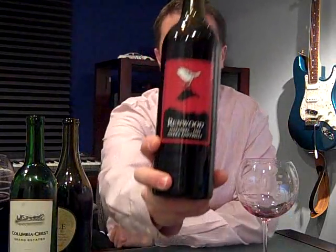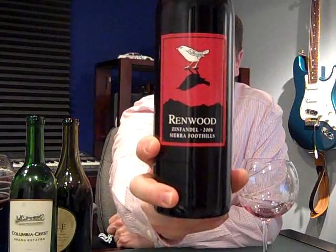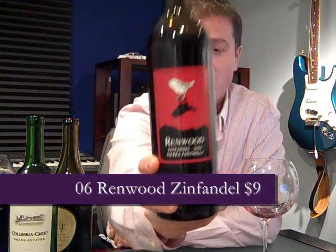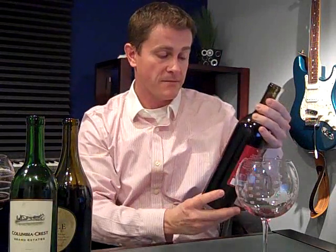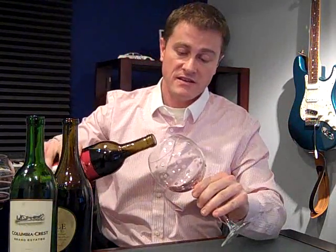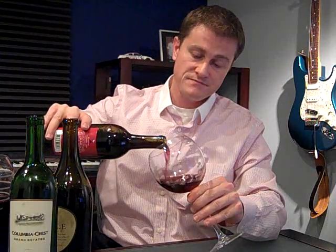But this is a Wrenwood 2006 Zinfandel, also out of California. Also purchased for under $9 at a local store, the Rocket Market. So this particular wine, let's give it a pour here.